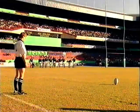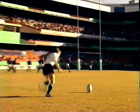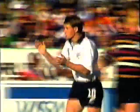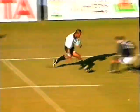So Mertens now with the conversion attempt. Oh, he's got a good contact this time. That looks good, and it is. And that's just the start that the All Blacks wanted, but it's certainly not what Scotland had intended, to give that man that amount of room so early. Yes, and sadly, Chief, as Craig Joyner was showing a clean pair of heels there, and the way the big man went.